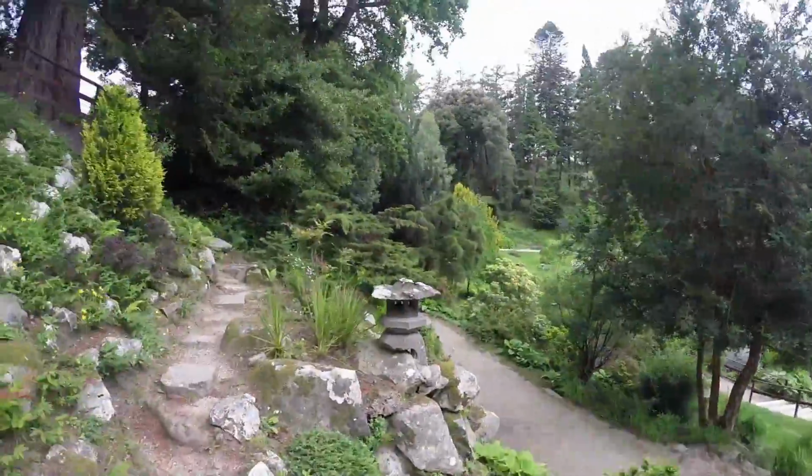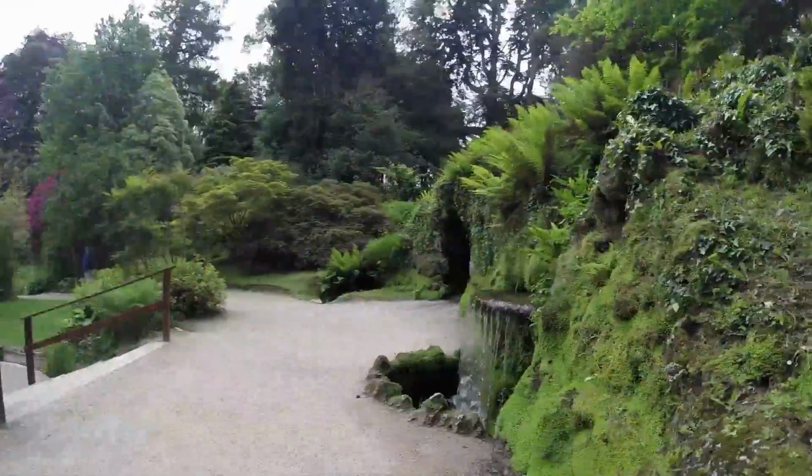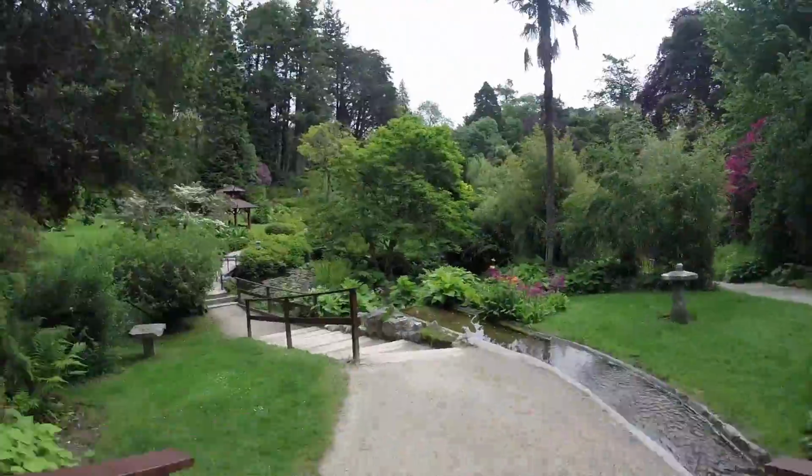Powerscourt also has a grave site for the pets and a Japanese garden. Powerscourt Estate also owns the tallest waterfall in Ireland.